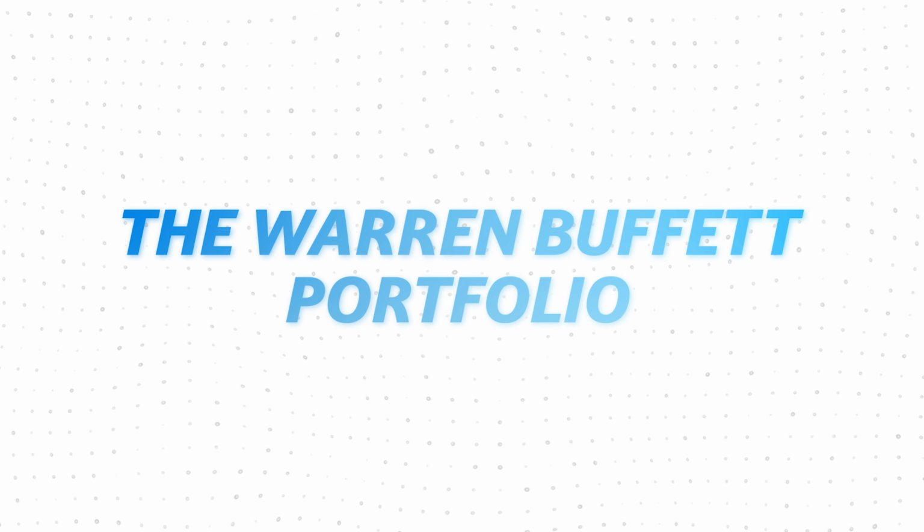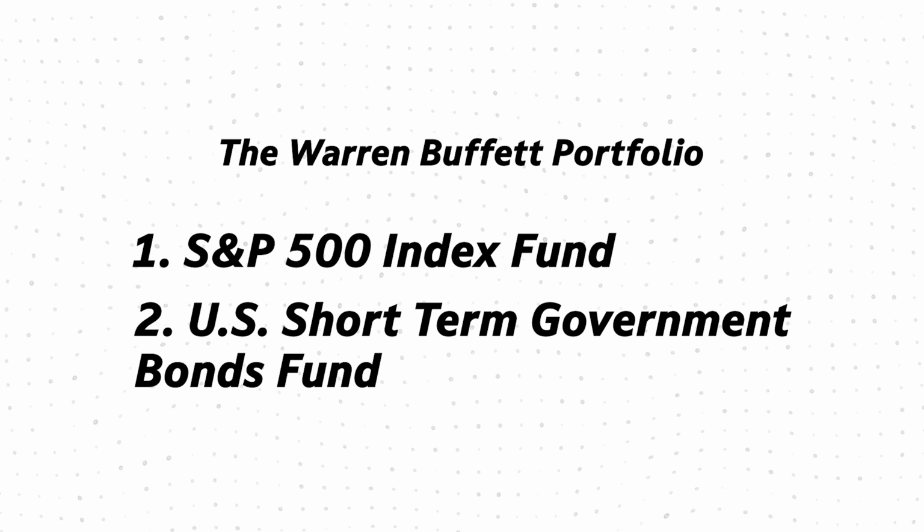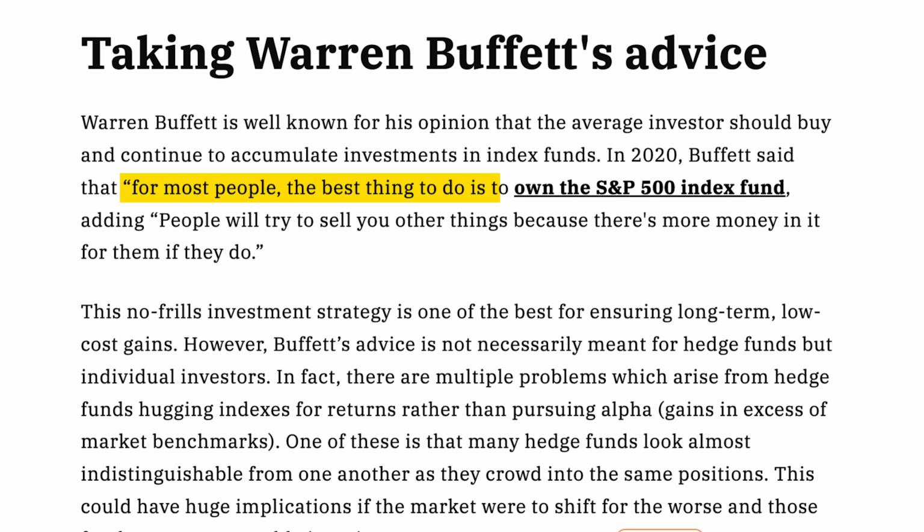With that covered, let's now go over Warren Buffett's recommended portfolio. This portfolio is famously known as the Warren Buffett portfolio, which consists of the S&P 500 index fund and a US short-term government bonds fund. In fact, Buffett states the best thing to do is own the S&P 500 index fund, mentioning that for anything else, people will just try to sell you other things because there's more money in it for them if they do.